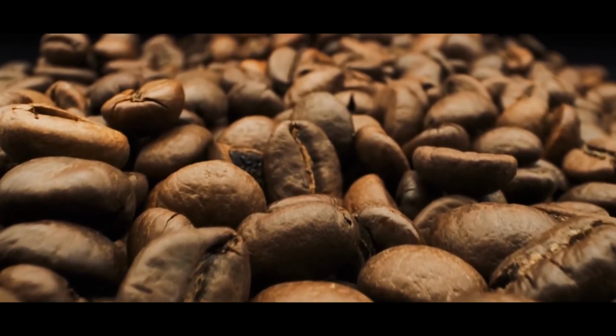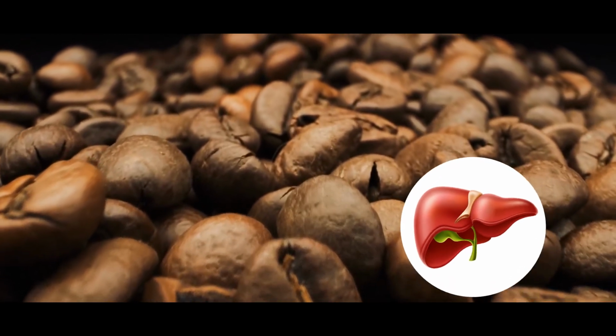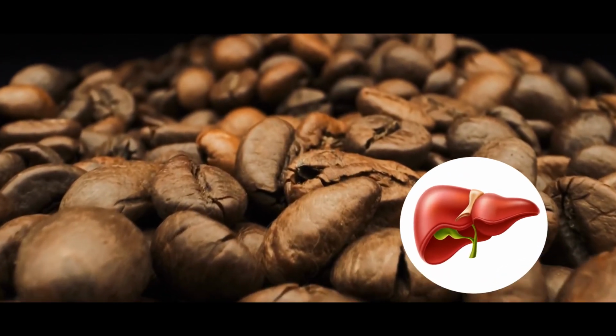Coffee. A morning cup of coffee is very beneficial to the human liver, and although it is not a meal, a lot of people love to consume it for energy. Over the years, coffee has been seen to have the ability to prevent the building up of fat, which is available in the liver, and it also enhances the level of antioxidants in the human body.